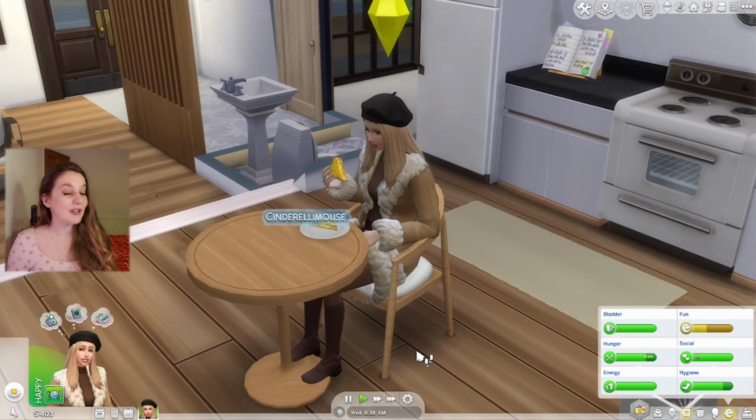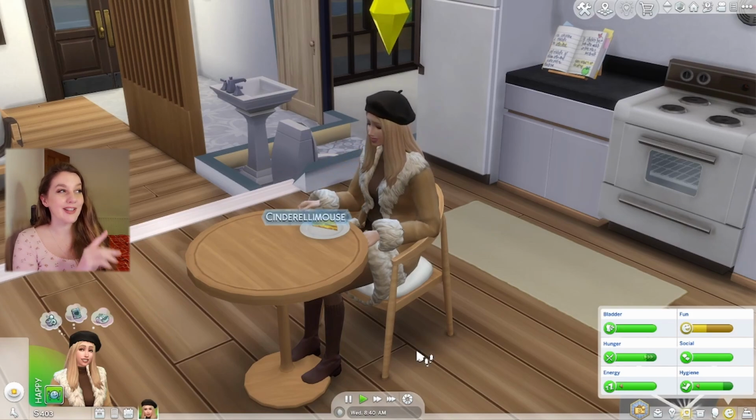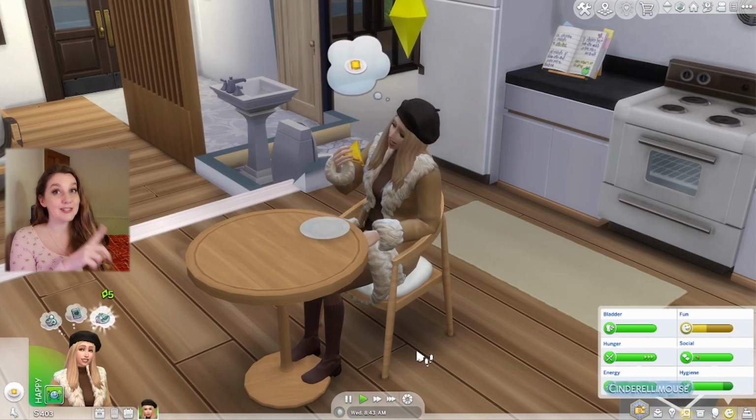But yeah, I'm not going to sit here and say everything's perfect if it's not. I've definitely had criticisms as I've been playing, although on the flip side of that, I do really strongly like this pack.